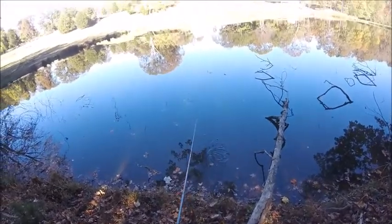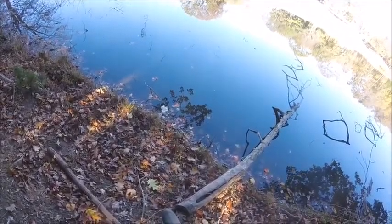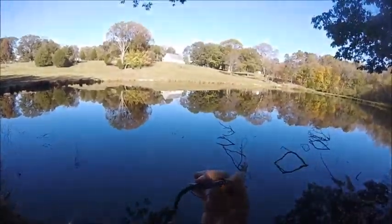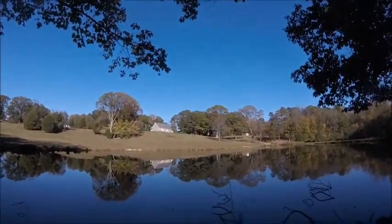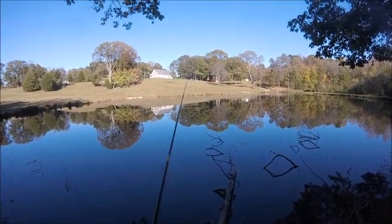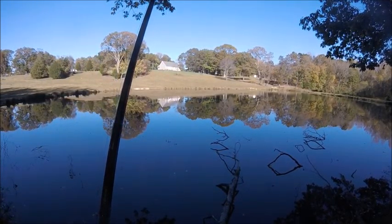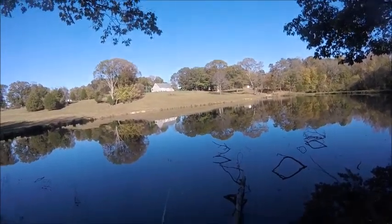Keep missing them right here. So what we got. Alright, I don't know if I keep missing the same fish or what, but what I've done is made my hook where it's not so weedless to where maybe I can get this next one hooked. Get this mess out of my spool. Already. Every cast right there, guys. Alright, this one's moving with it.